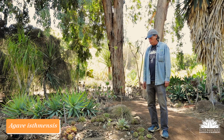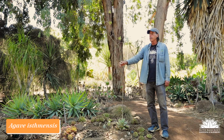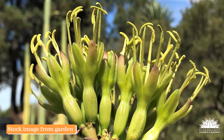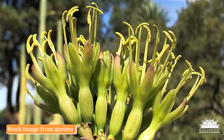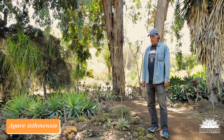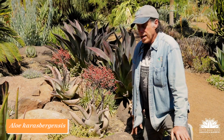But anyway, it's a charming little agave with this inflorescence that doesn't really go straight up. It kind of wanders to the side a bit, and little clusters of flowers at the ends of the slender branches. This is not quite open yet, so we're going to show you some pictures of it last time it bloomed to show you what the open flowers look like. Agave isthmensis.